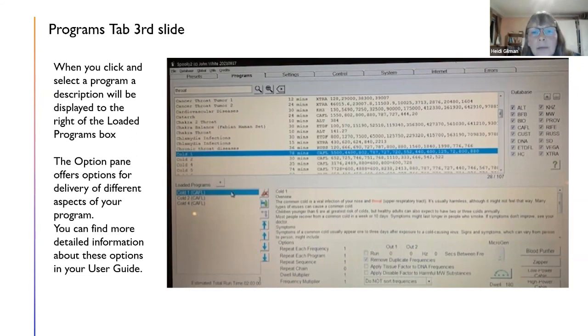And then repeat each program. It's set on 1. But if you want to change that to 2, that would mean if a program contains 1, 2, 3, 4, 5, 6, 7, 8, 9, and then another has 3, 2, 1, 6, 5, 4, 9, 8, 7, a value of 2 would be 1, 2, 3, 4, 5, 6, 7, 8, 9, 1, 2, 3, 4, 5, 6, 7, 8, 9.